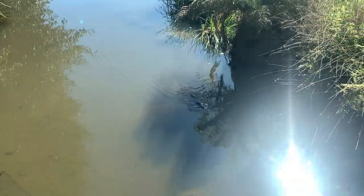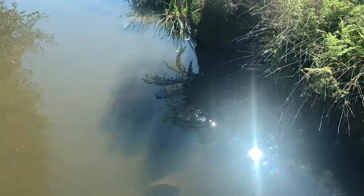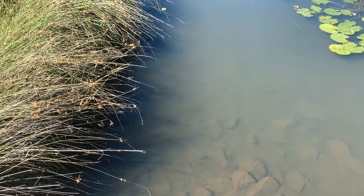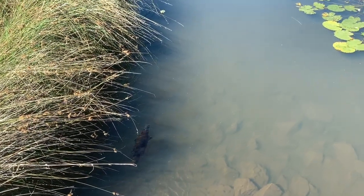Right underneath the feet. We got so lucky, and one of them even swam underneath me while I was on the bridge.